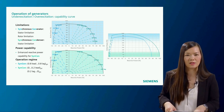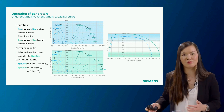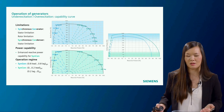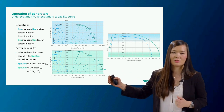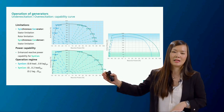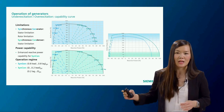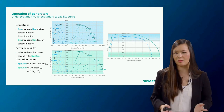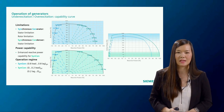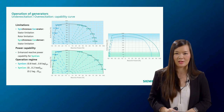because we want to provide, of course, on one hand the short circuit power to the grid, but on the other hand we want to regulate the power factor in the grid. So that's why the aim of using a synchronous condenser is sometimes just to provide reactive power, and I want to go as much as possible into 0.1 power factor. So that's like the main working capability, operating area of a synchronous condenser.